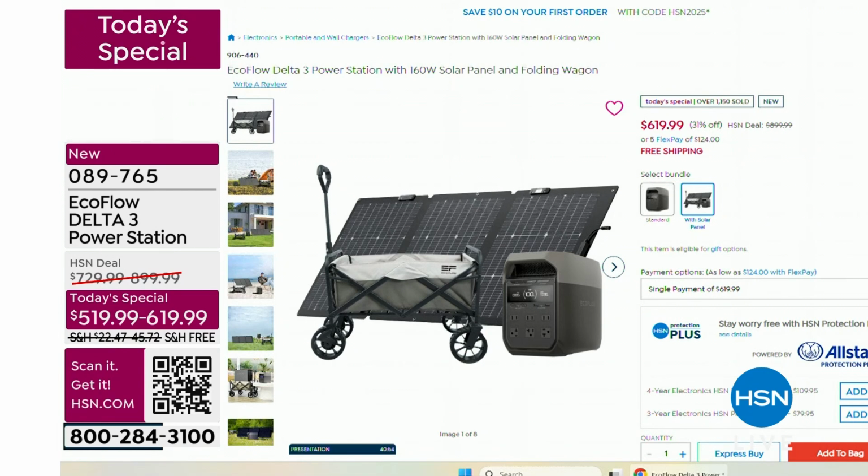We're also, for the first time, including that wagon. We've never included the wagon. It's a $160 value on the wagon alone. So when you think about this, you can get just the power station for $519. You can get the bundle for just another $100 at $619.